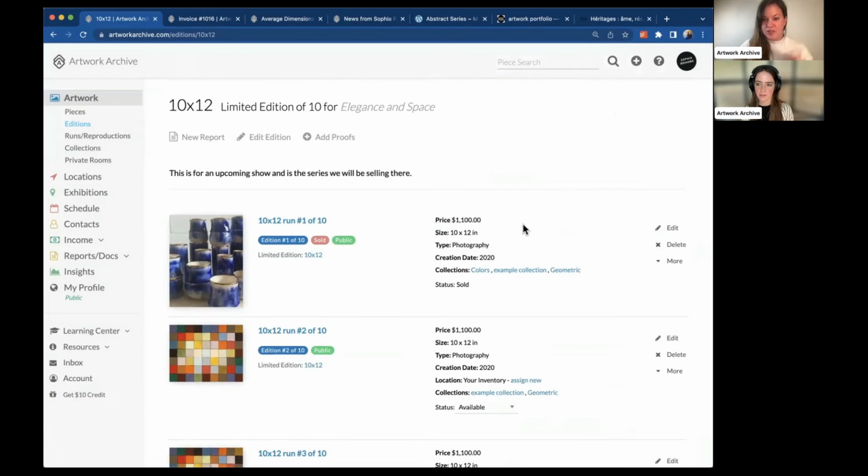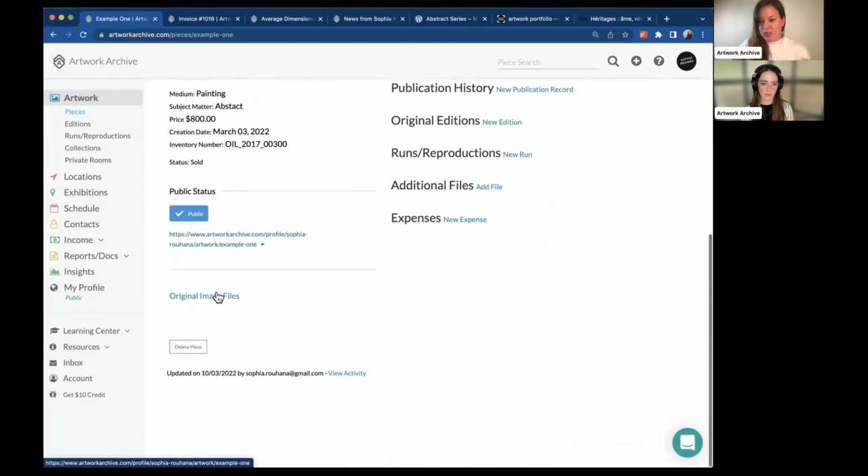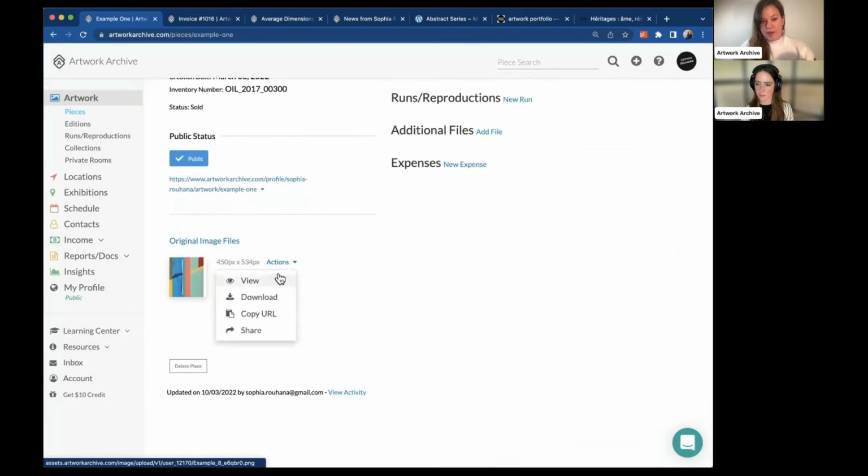Another thing to note, if you don't already know, is that we always recommend uploading your highest resolution image. We accept images up to 30 megabytes per image. So what you can do if you aren't already familiar is when you're in this piece, Karen, when you want that high resolution image, it's downsized for the record, but you can see the original image files right here. So you can download that high resolution or share it or view it here.